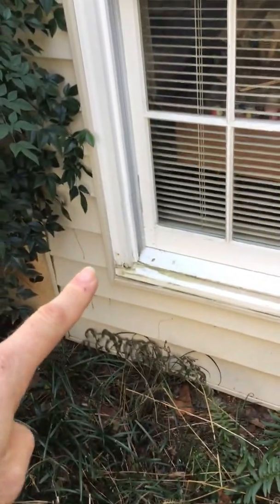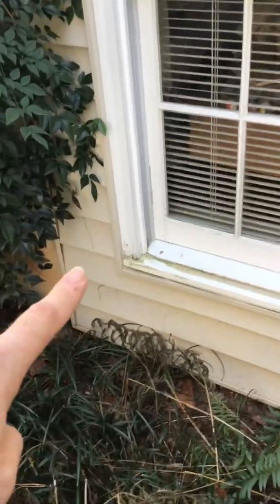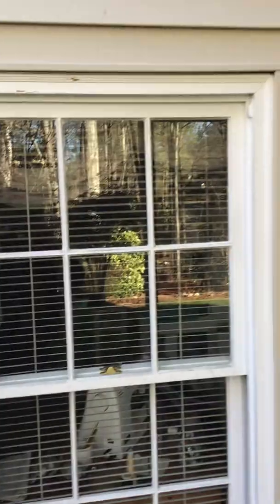You can see the left brick mold right here. You can push your finger right through it. It looks like Mr. Jim probably has. This right side is okay. And then again, when you start looking at the brick mold, see where it's starting to peel up here? It's just starting to rot.